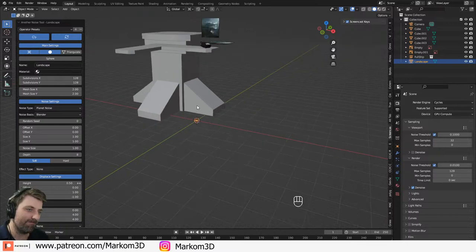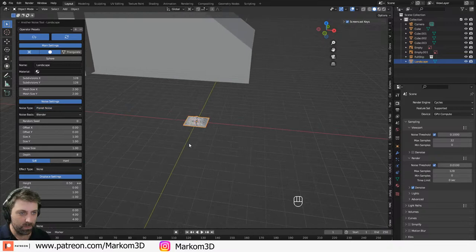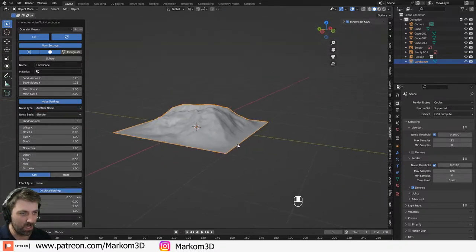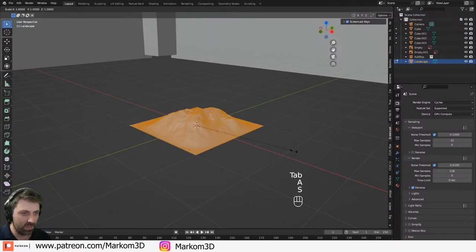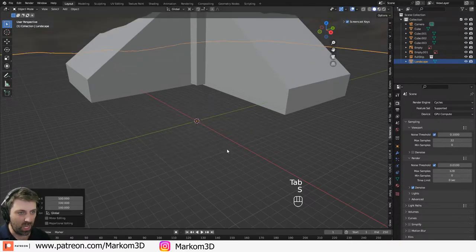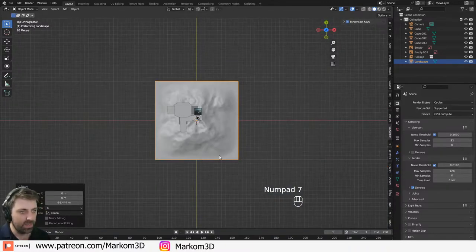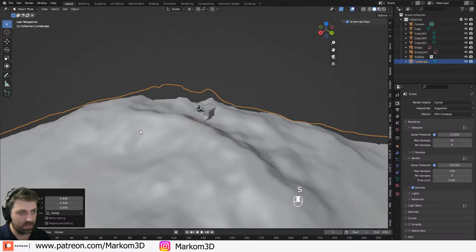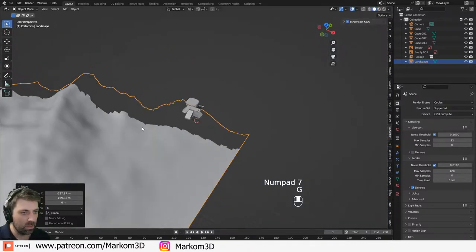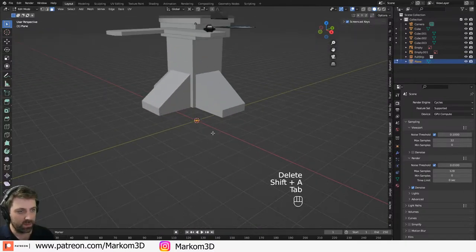What's the best way to do this? I'm not feeling it. Nothing's really tickling my fancy. If I scale that down a little bit, and then we scale by 100 million. Kind of like this is where I roughly want it. All right, let's do it manually. So, plane, scale.